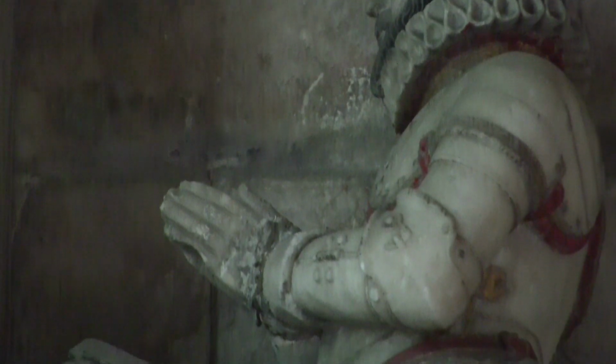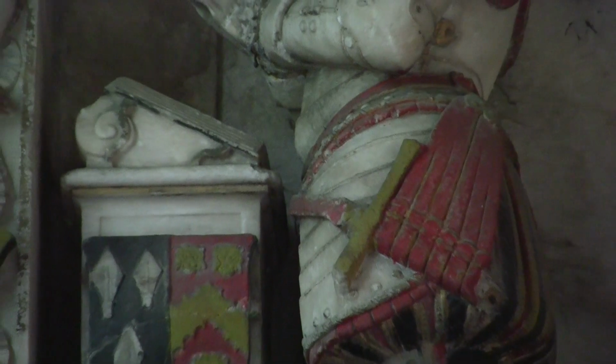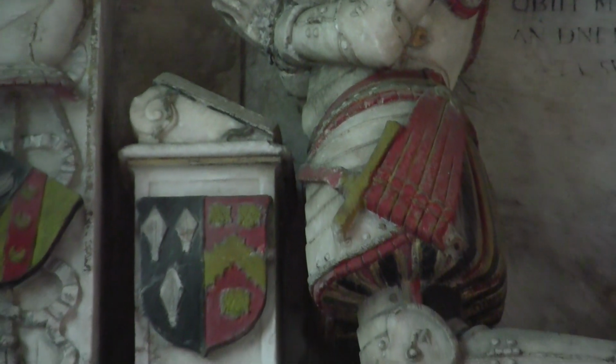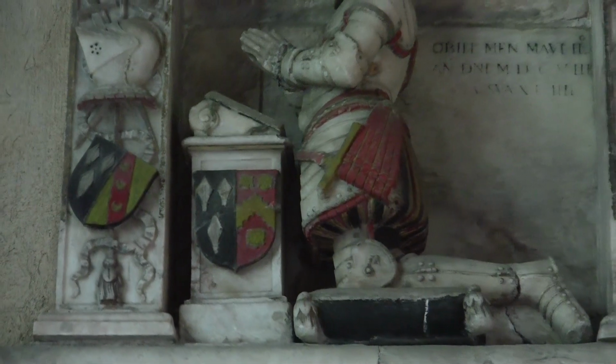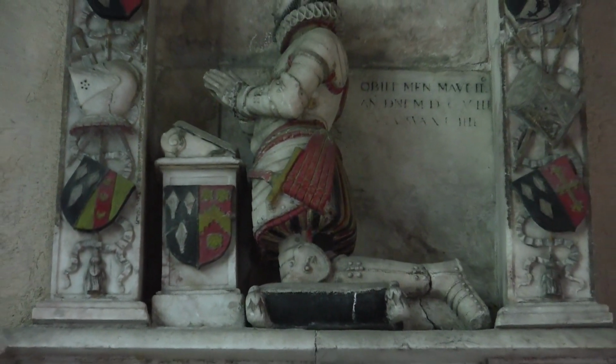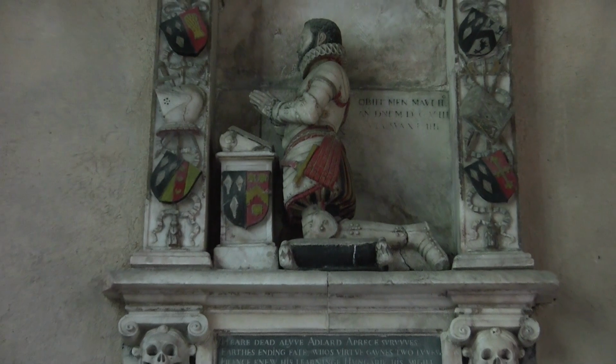On the wall opposite, here we can see Adlard, a priest, who died in 1608. Now most of his life was spent in the military service on the continent, and the tomb refers to this as he is shown kneeling as a knight surrounded by military trophies.